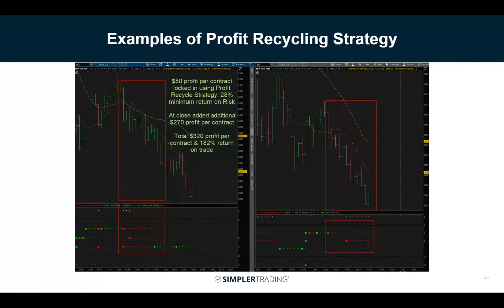At the close, I took a second step in the profit recycling strategy and added an additional $270 per contract. So I started off with $50, added on $270. Now my total was $320 per contract going into the close that day, which was a 182% return on the trade. Like I said, if I had 10 contracts on this trade, that's a $3,200 profit that I took in a day. And keep in mind, the risk that I had out there was only for a few minutes time before I locked in that initial profit of $50 per contract.